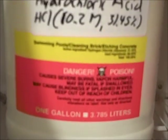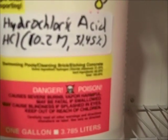Alright, next is muriatic acid. This is sold at a lot of hardware stores like Ace Hardware or Tractor Supply Co. It's sold in quart or gallon sizes. It's better to get the gallon size because it's cheaper per unit. This is 10.2 molar, 31.45%. It's really good for technical grade, but if you need pure stuff, it's possible to buy 12 molar reagent grade online. I don't need that yet.